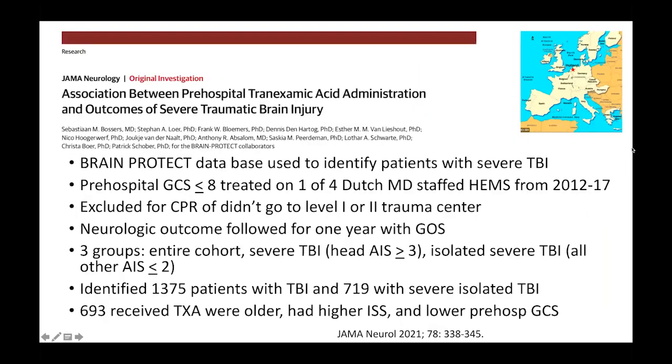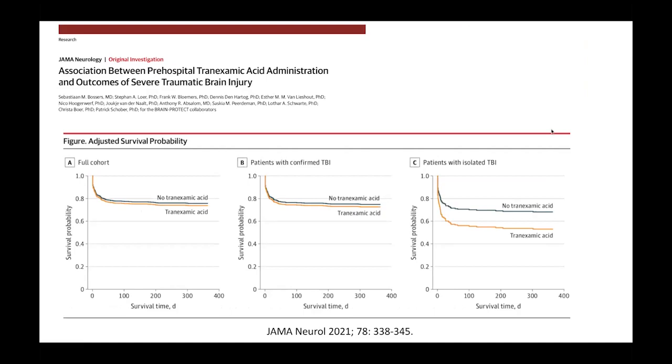So this study is out of Netherlands, and basically it just showed in patients with severe isolated traumatic brain injury, mortality was higher if they had tranexamic acid. So the CRASH 3 study showed that there was no difference in mortality if you got TXA in severe TBI. This study actually showed that there was significantly increased mortality in severe TBI patients.